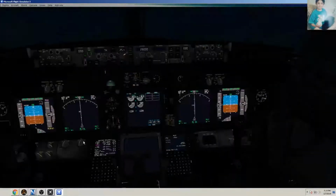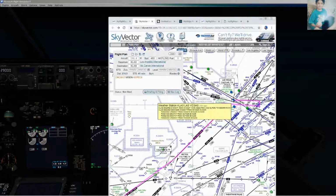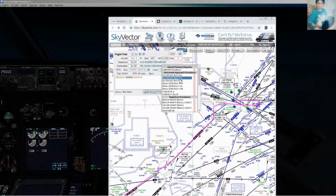So if we look here at the ILS for 26 left, I wanted to shoot the VOR approach, but the weather is not that good. It's marginal for a VOR. That sucks. I really wanted to do it. The minimums for the approach are 2,700 feet, and there isn't a localizer approach. I wanted to try something different.